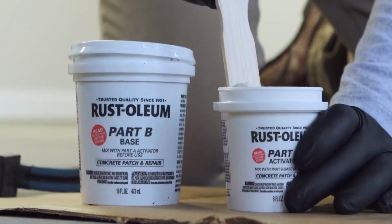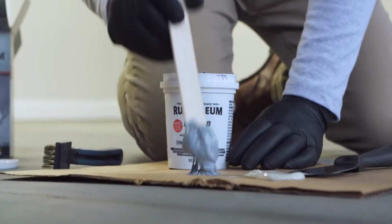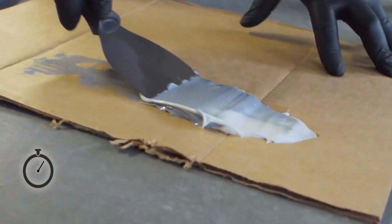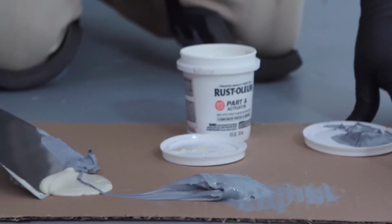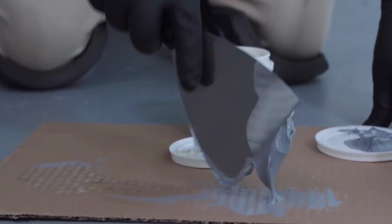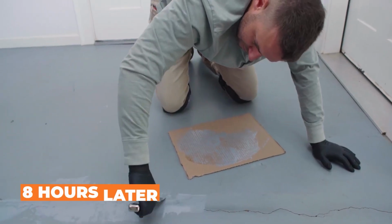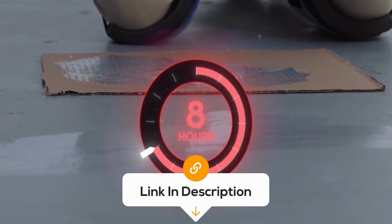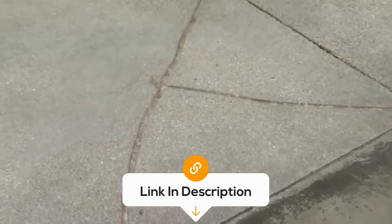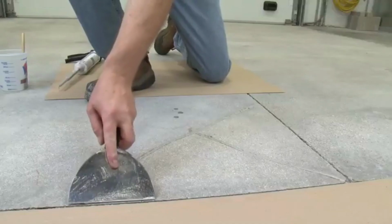It bonds so tightly that the repaired spot is actually stronger than the surrounding concrete, yet it doesn't shrink or pull away as it cures. Now, the working time is brief, but not chaotic. You can apply patches in the morning, and then you can paint or coat 8 hours later. Because it's solvent-free, there's no harsh smell, and that's why it's safe for basements or enclosed porches. Overall, if you need one kit that handles almost any repair and still takes a top coat, this is it.